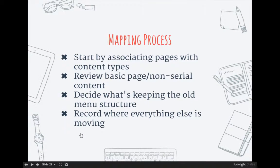So as you're working on this mapping process, you're going to start by associating things with content types. That's a quick win. Then move into reviewing basic page or other content that is going to get mixed around in that navigation. And sometimes you can just keep the navigation from the old site, which is great. If you have a clear URL structure, you can just say, keep the same structure and then move forward, especially if you're not doing an overhaul.